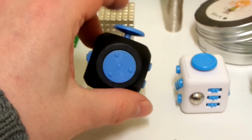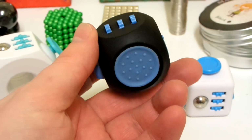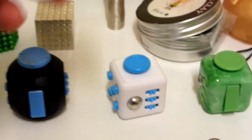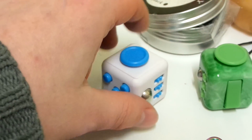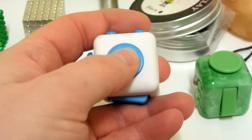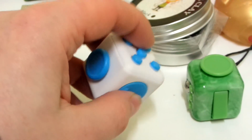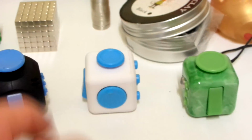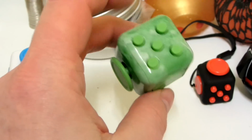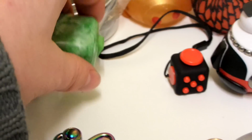And we've got this fidget cube, which is not that cube shaped, it's kind of rounded. And these fidget cubes, even though they look pretty much exactly the same except the colours are different, have slight variations. For example, on this one you've got this spinny thing, but it doesn't press in. But on another one, the spinny thing might actually click in. So there's slight variations like that. And you've got this one, which I think is called Jade, like the colour and the pattern, and I just think it looks really nice.